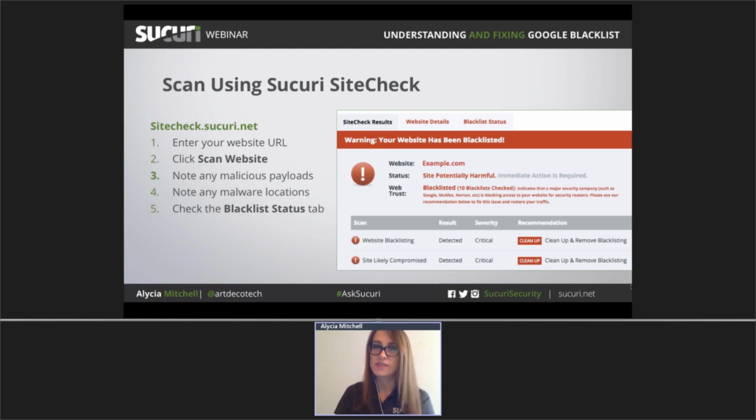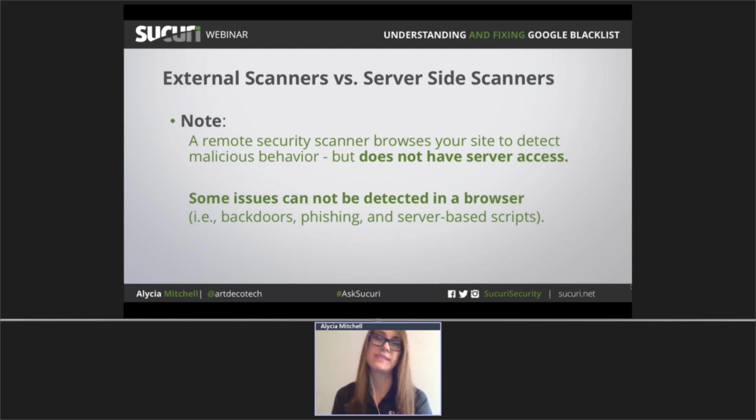Just a quick note about external scanners versus server-side scanners. A remote scanner just browses your site as if it's a visitor, which is great because it can spoof different user agents, such as mobile devices and people coming from different locations. Sometimes malware is conditional and only shows if you're coming from a search engine or from a mobile device, so just checking your site yourself from a desktop browser might not actually work.